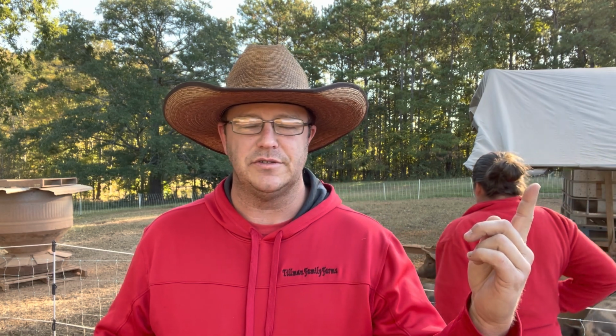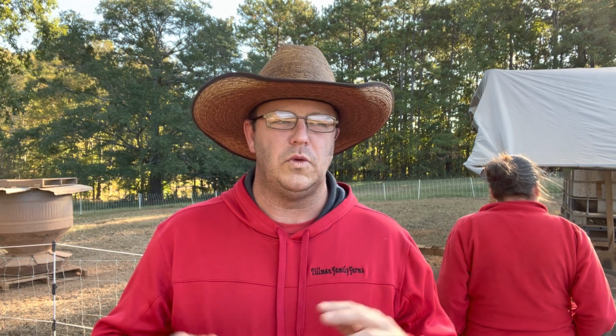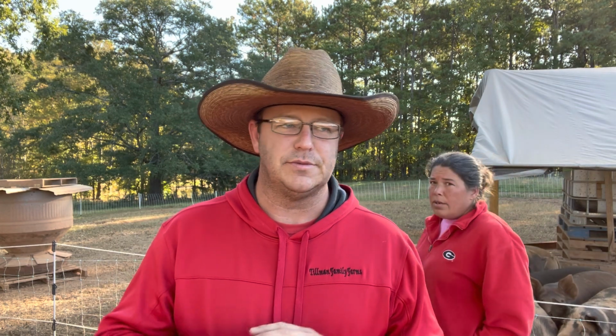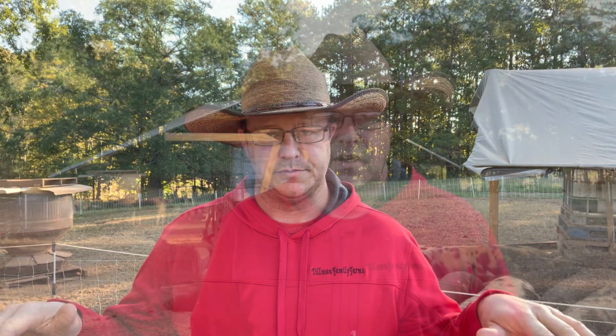But at first, we were really, really excited about this, and we've done a lot of things to accommodate this. We built this shade trailer that you can see right here. We've had a water system brought out here. But in this video, we're gonna go over some pros and cons, and what we really feel about running pastured pigs on pasture.